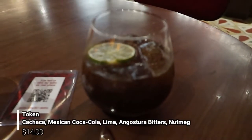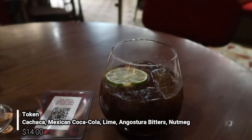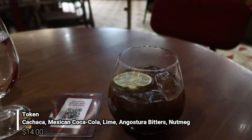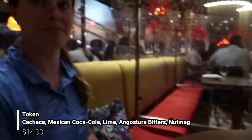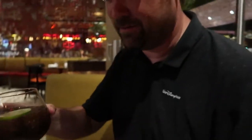I don't know what is in the token. This is the token. It's like a Mexican or a Spanish rum and coke. Oh, okay. It has Mexican Coca-Cola on it. And it has some nutmeg in it and some lime. I'm excited to try it. I get to try it first because I ordered it. Actually, it has cachaça in it. Now I remember. Not rum.